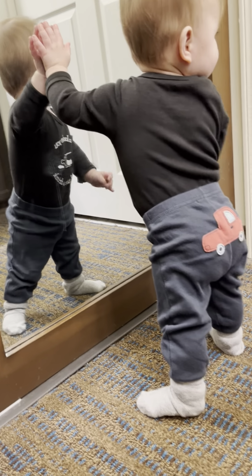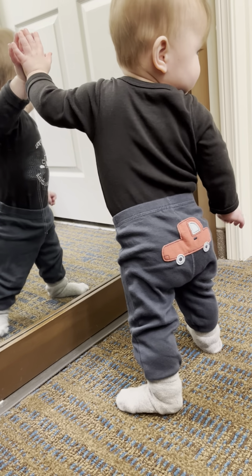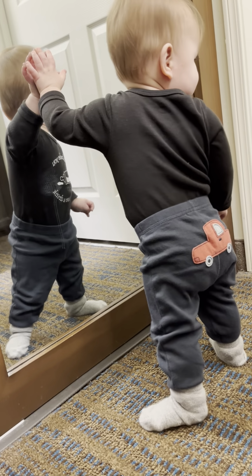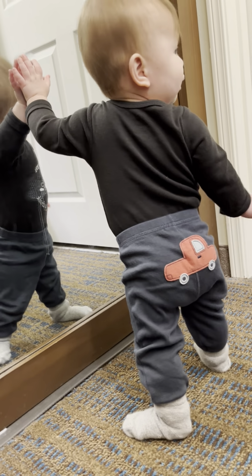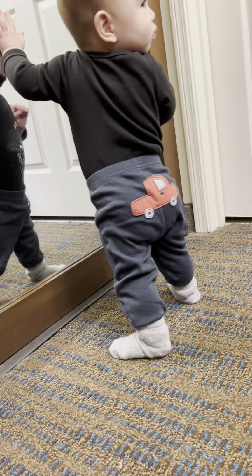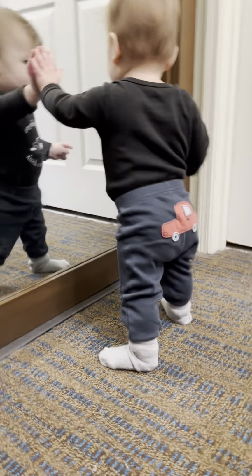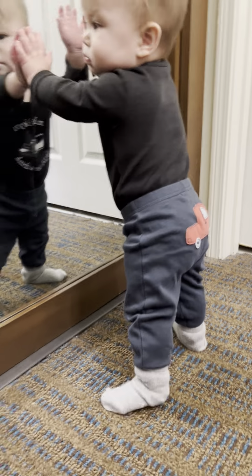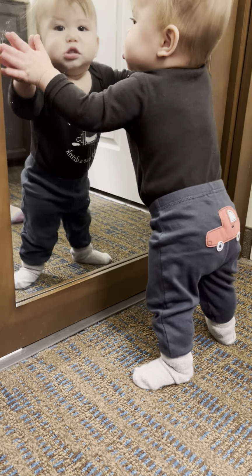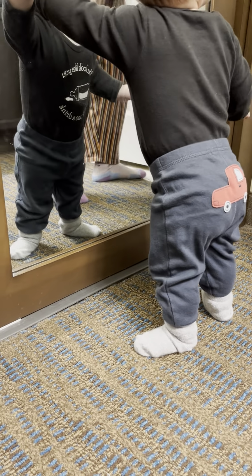Wow, now he really likes to just hold one hand and set free the other hand. He doesn't like to grab with two hands anymore unless he has to. I think he really wants to be able to walk without hands, but he's not there yet, probably a few more months. So for now, he just stands with one hand or with both hands sometimes.